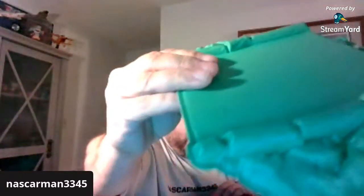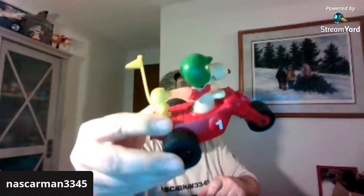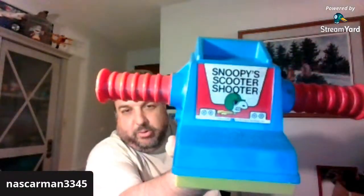You open this up, it's got the ramp. It does have little cracks on it, a crack right there. It's $24.99. And there's a crack there, but this is what they call vacuum form back in the day. So you get the Snoopy on the scooter with Woodstock on the back. And of course, you get the box with it too. So that's what's cool. This is the shooter. Snoopy scooter shooter.